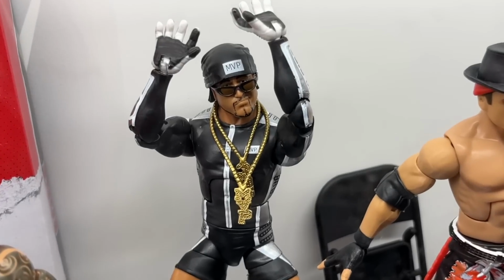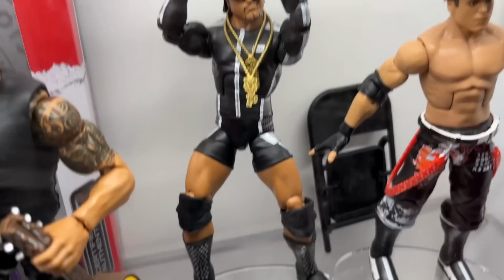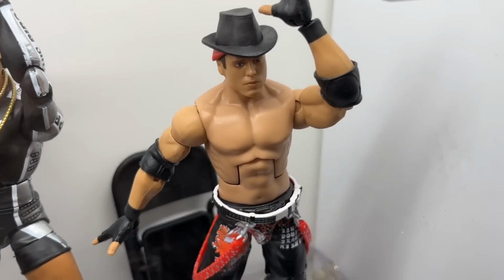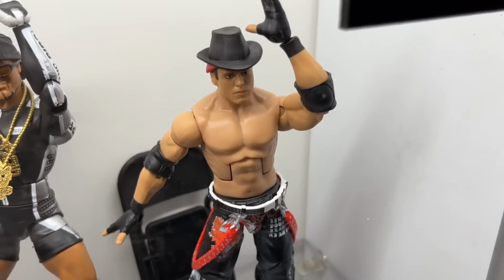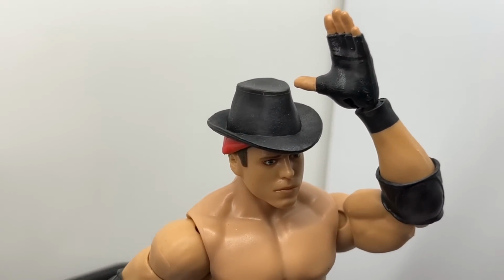MVP in the black and white. Didn't expect this. You know, I expected a different gear, maybe debut gear, but it's still clean. I like the black and white. It's really classic. And then you have the Miz here. Really good here. I like this, even though it's not my favorite version of the Miz, kind of like my least favorite of all time. But he's got newly sculpted hands, apparently, with like glove molds.